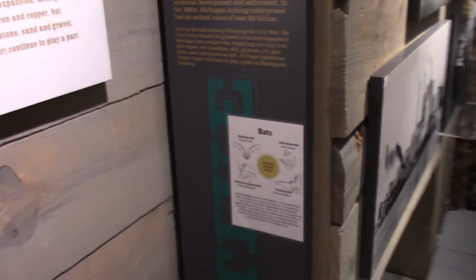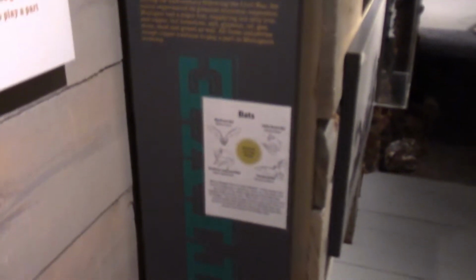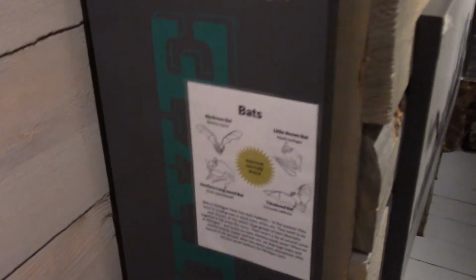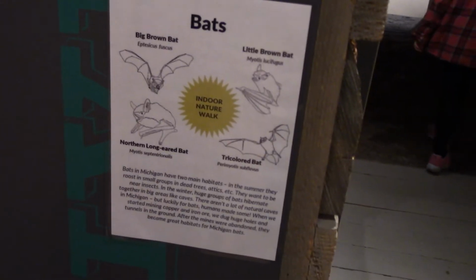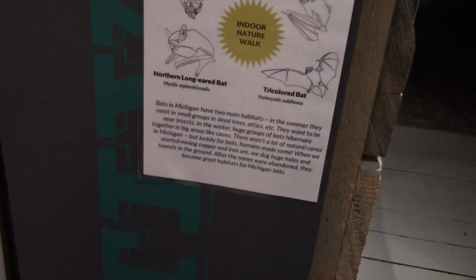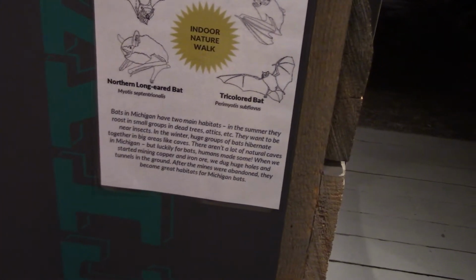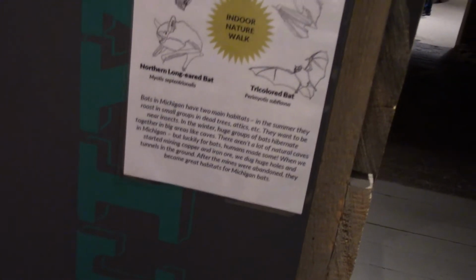Here's the one in the mining section. I was kind of confused. I was walking through the mine there, expecting to see the display, but now here's the one right here. It's about the bats. Big brown bat, little brown bat, northern long-eared bat, tricolored bat. Bats in Michigan have two main habitats.